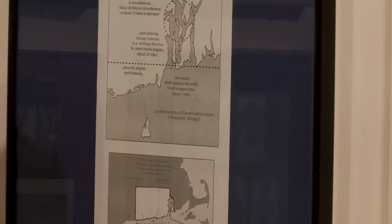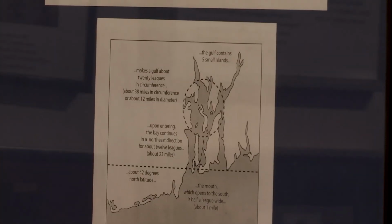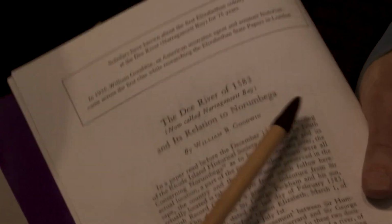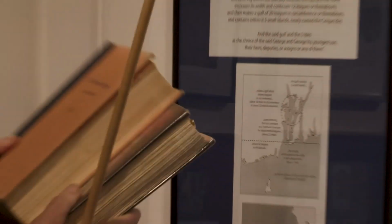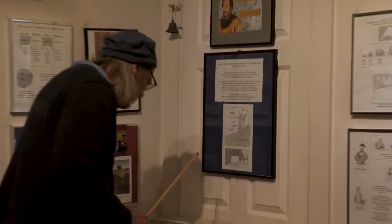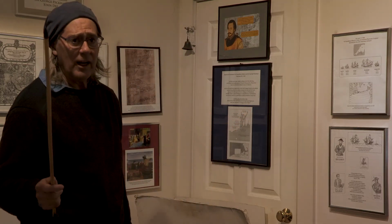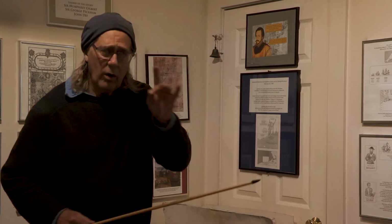This has been known since 1934 when they wrote about it in an article in the Rhode Island Historical Society Journal, the Dee River, 1583. And it's been confirmed by David Beers Quinn, Samuel Eliot Morison, all the great writers. They'll all tell you that this is exactly Narragansett Bay where this colonization effort was going to take place, but not one Rhode Island historian book has ever written about it. I don't know why. So what happened?